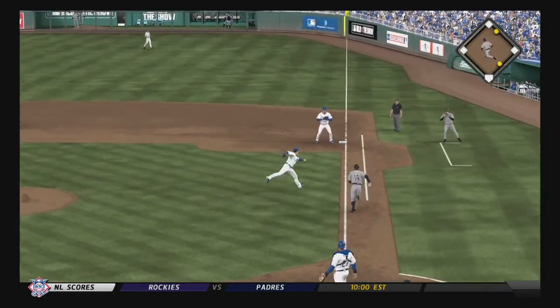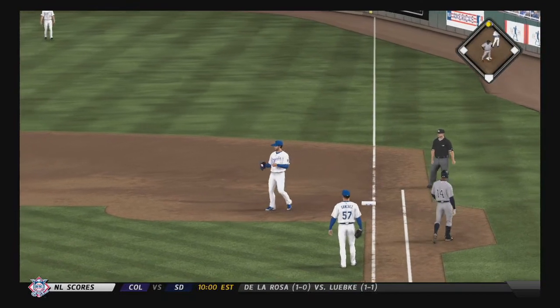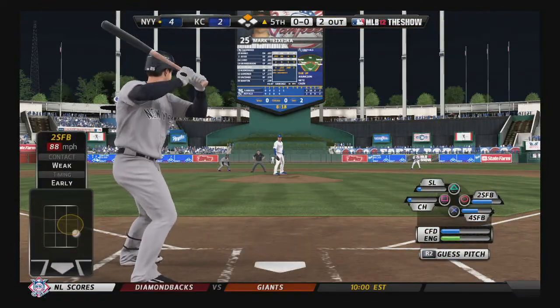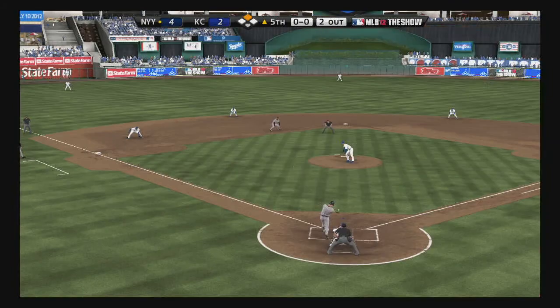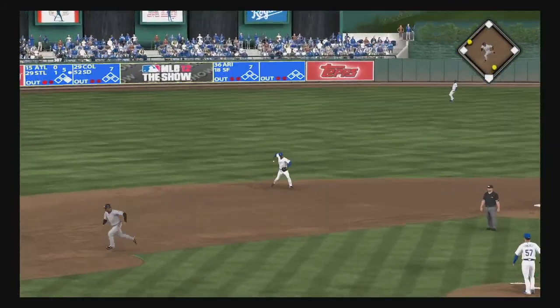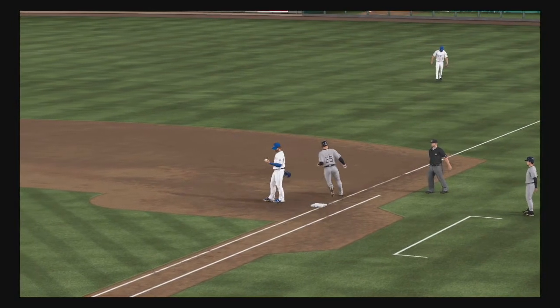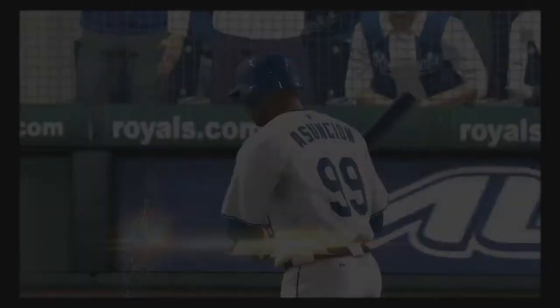Swinging, a ball hit softly on the ground. And he'll just flip this one underhanded to first to record the out. Mark Teixeira will step in. He's lined out and grounded out in two trips. Now a swing and a hard hit ball to short. Throw in time and the side is retired. A run on two hits for the Yankees.